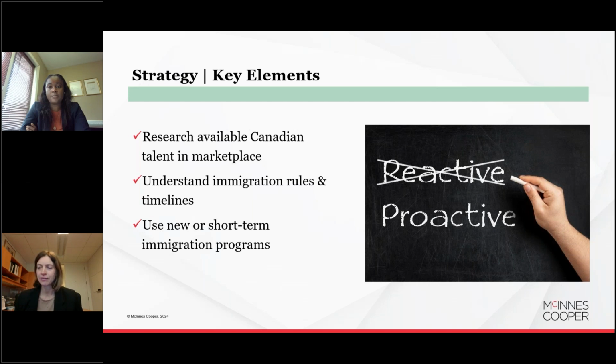Sometimes the government is slower to keep up with the changes that employers are actually experiencing in the market, but the government does try to evolve the immigration programs to reflect the needs of employers. Typically these newer programs are more efficient than older programs, so they're good to be aware of. And there are lots of short-term immigration programs. Sometimes you need someone to come in on a short-term basis, or at least to come in on a short-term basis until you figure out a longer-term solution. Those are, again, often more efficient programs to use when accessing foreign talent.